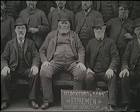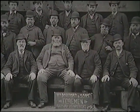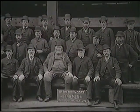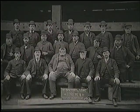Now here is a beauty. That is the daddy of the foreman of the lot. Now can you imagine getting a clout off him when you were young, when you were a catcher boy? Because you see, the catcher boy used to be the boy that used to catch the rivets after the heater man had heated them. He used to toss them along with a pair of tongs, and the catcher boy had a bucket, and he used to catch the rivet and run to the riveting squad.